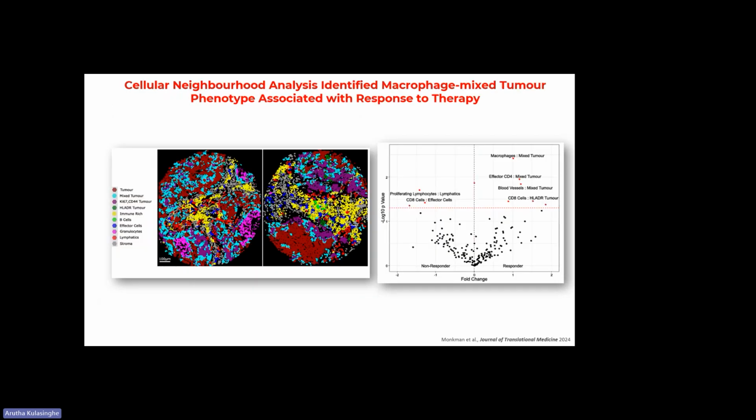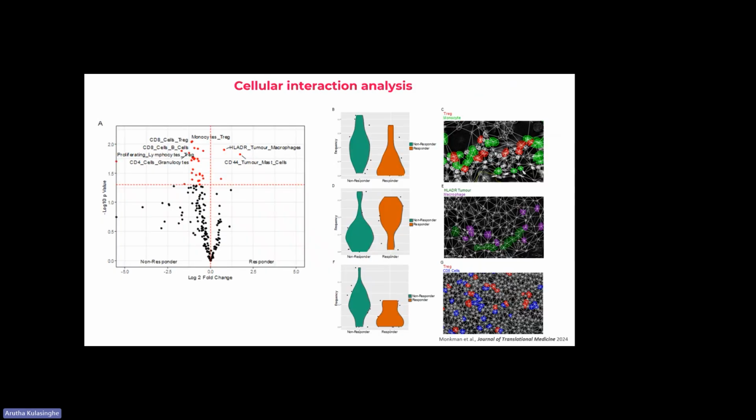And then we do what's called nearest neighbor analysis, and this is identifying the individual neighborhoods within the microenvironment. And we find this macrophage mixed tumor phenotype in the response group. And so we can use these layers of imaging data to now understand insights into cell types that are in close proximity and associated with response and resistance.